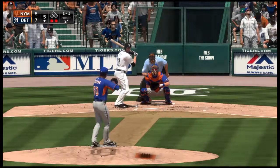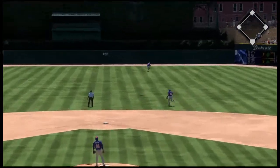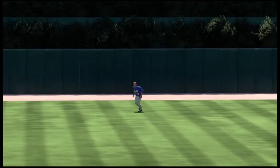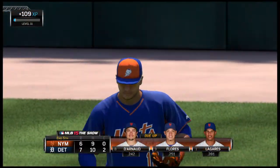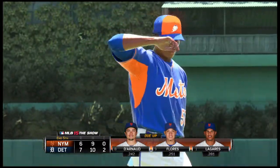Here's the catcher, Alex Avila. Now here's a fastball up that he sends in the air out to fairly deep center field. Lagares will get there, and he puts it away to retire the side. Down in order go the Tigers. They'll try and hold him in the field now. It's 7-6.